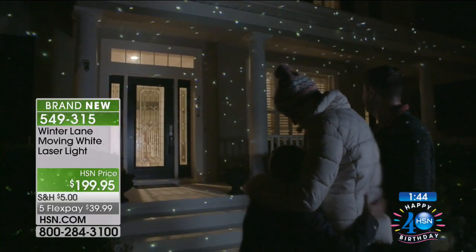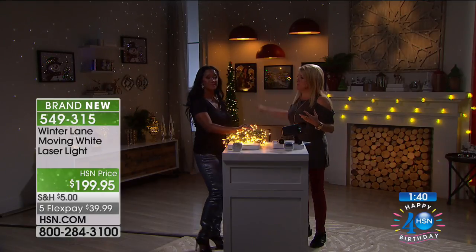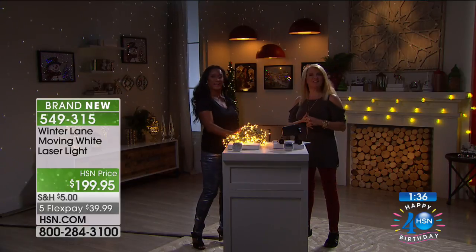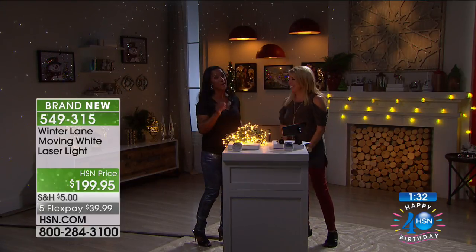It looks like snowflakes, or to me it looks like fireflies. It's such a pretty movement of the lights, too. I like that you said that. So in the summer, it's fireflies, and in the winter, it's snowflakes. And in Florida, it's the only snowflakes we're probably going to see. It's true. So by all means.